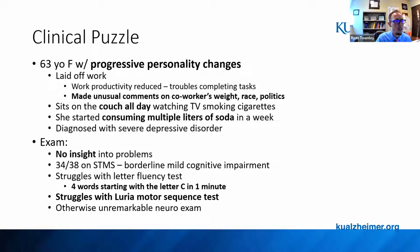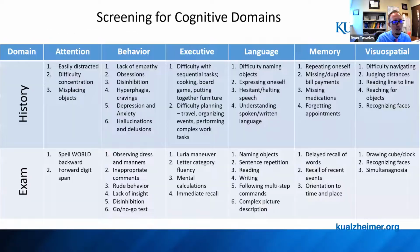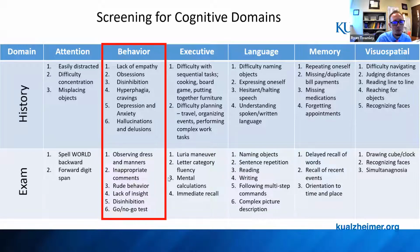Otherwise, pretty normal exam. So when we think of how we screen for these things, there's lots of things we can ask a patient. We don't always have time to go through everything. But if there are concerns for behavior changes, then you might want to focus on asking those types of things, and noting things in your note like lack of insight and maybe rude behavior. There are a couple different tests you can do too. But really asking those questions and delving a little deeper is how you can figure out whether this is something different than a typical Alzheimer's patient.